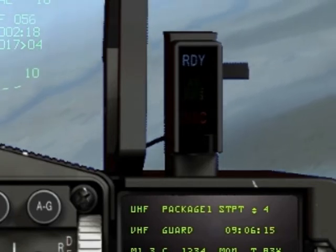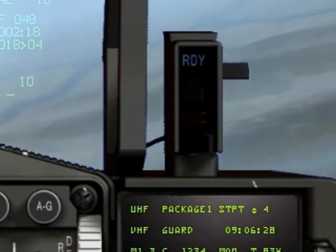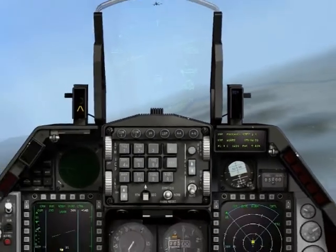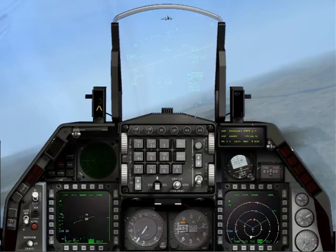You can also check the door is open by looking at the ready word on your air refueling panel indicator, which has 3 words. It's ready in blue, and air refuel contact in green, and disconnect in amber on the bottom. So as soon as you make contact with the pump, the green light will light up, and you know that you are connected to the tanker.